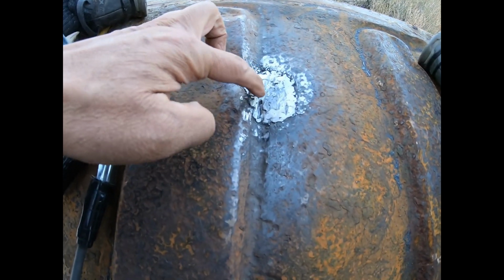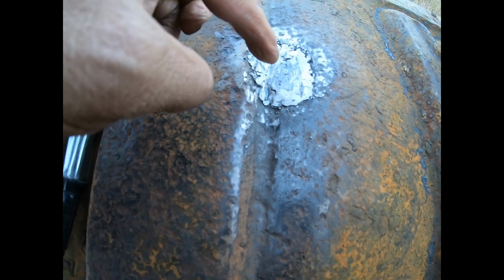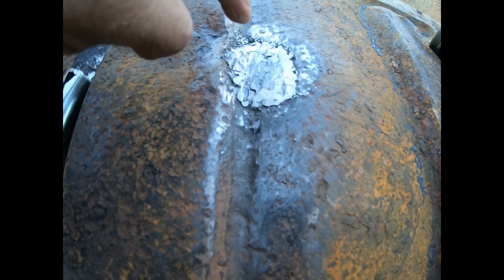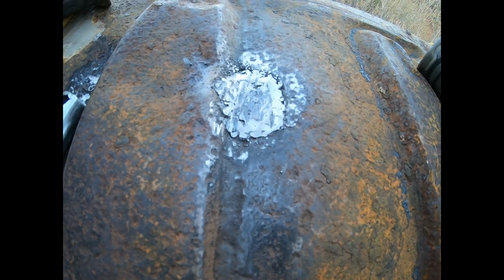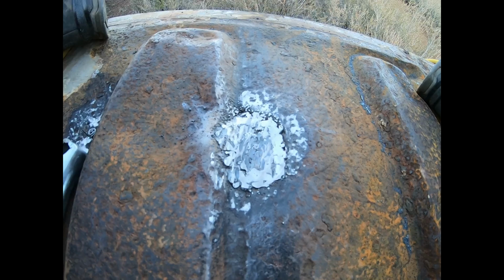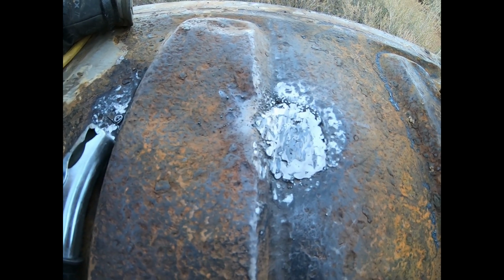I think the original hole is somewhere here, and that thin piece of metal probably melted, and this is mostly the deposit of my welding wire. I think this should do it. I'll test it out. I'm definitely not very proud of my welding skill.